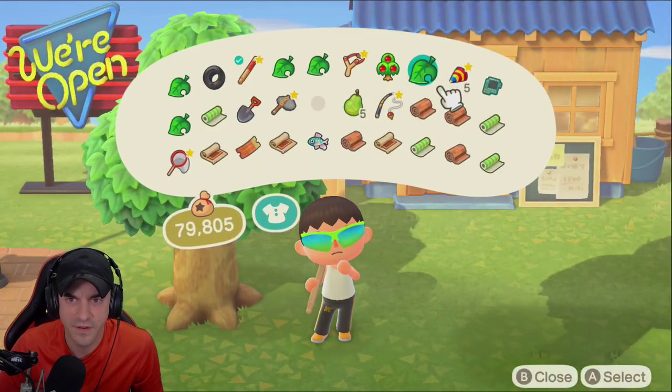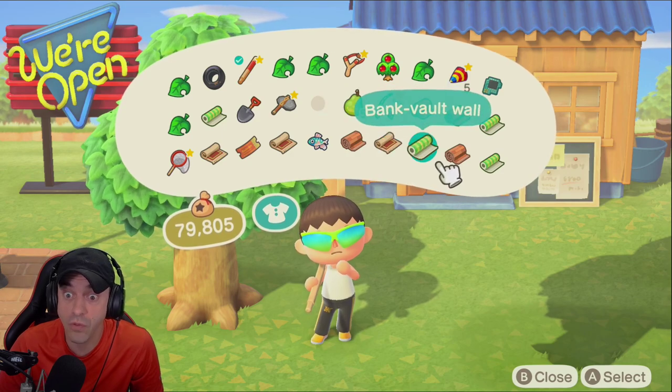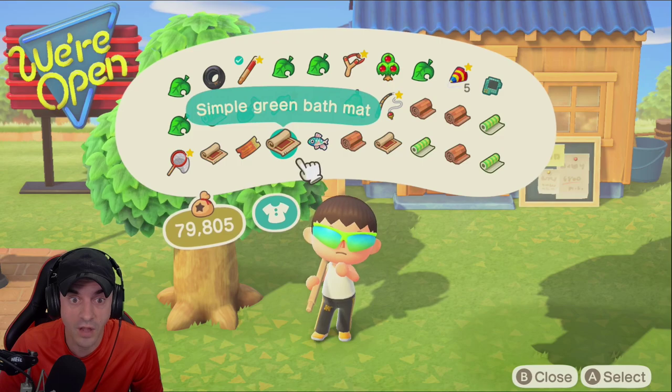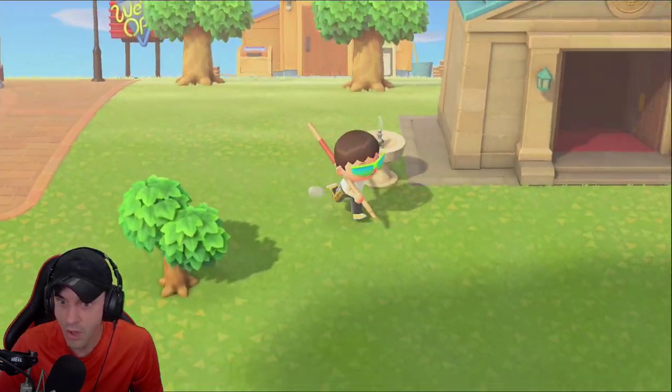Also, what? Well, we don't know what styles we got. Slate. Beaded curtain, blue crown. Bank vault! Yo. Dark chocolate. Yo, we gotta get home and plant this stuff. White chocolate wall. Yo.